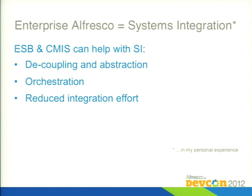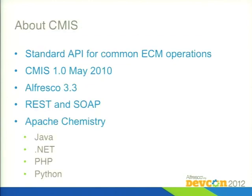I've called out a few bullet points here. Some of the advantages of using tools like enterprise service buses and service-oriented architecture with CMIS: decoupling, abstraction, orchestration, the speed of development. But they're certainly not limited to these particular advantages, but they're the ones that I'm going to be calling out in the course of this presentation.